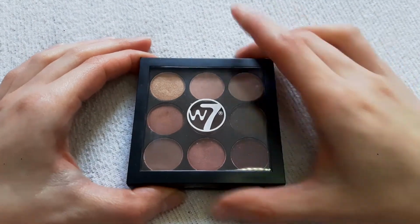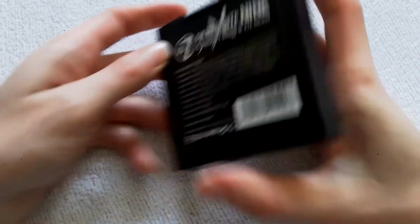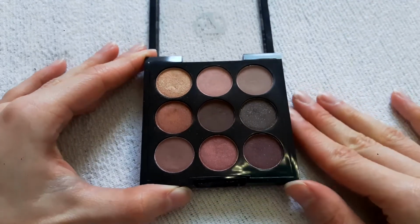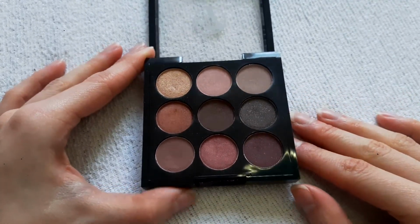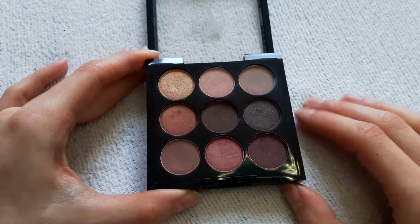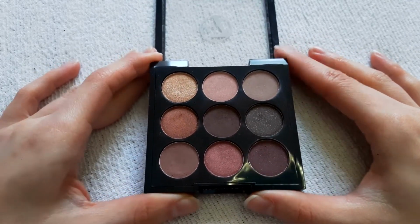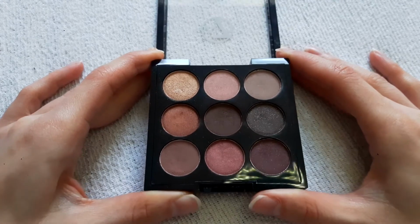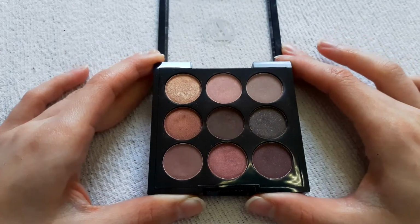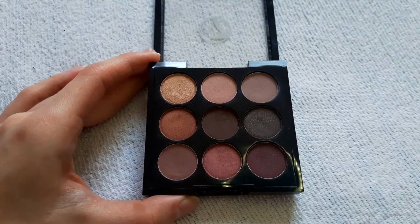This is a small little palette from W7. It is called the Naughty 9 in Midsummer Nights. This was my very first eyeshadow palette. It has nice cool toned shadows, and I don't really use it, but I'm keeping it because of the sentiment. And the quality is nice. The quality is really nice. I recommend it. And if I ever want to create a cool toned look, I know what to do.